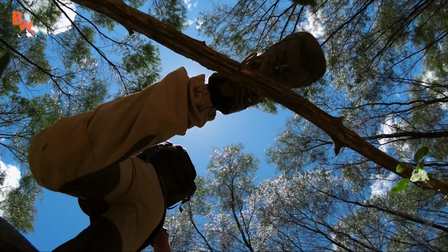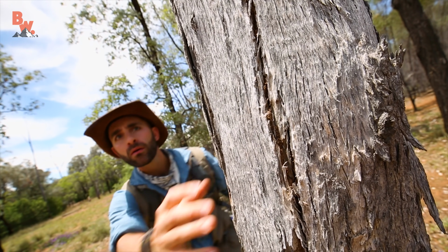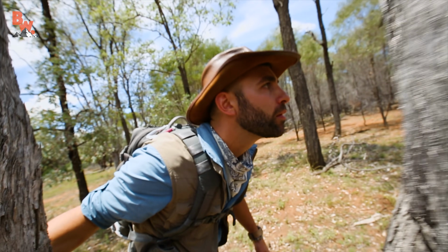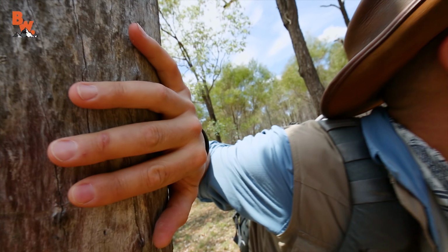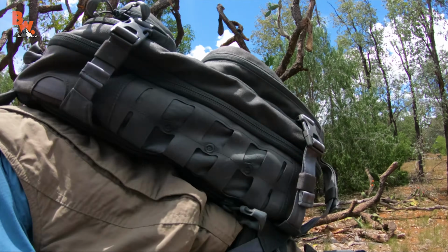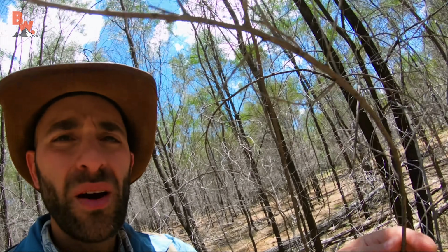So right now we are out exploring in some backcountry and we're searching for diurnal species of snakes and lizards right now. King browns, bearded dragons, sand goannas, skinks of various sorts from the blue tongue to the shingleback. And this is a pretty unique environment, very dry. Look at this, all of the branches just break apart. It is like a giant tinderbox out here.